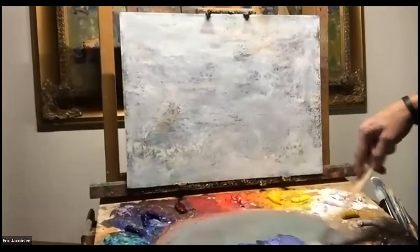One thing that might be shocking, but maybe it's kind of nice to see, is just noting how I'm not copying anything. In this case, I've really changed up a bunch of things just to really make a painting that I'm interested in.